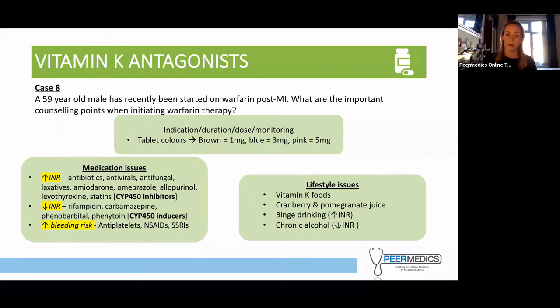So you also need to tell them about any medication issues. Warfarin interacts with so many different things, and most of these are the CYP450 inhibitors and inducers. So they increase and decrease the INR. On the handout that I gave last week, there's a whole list and mnemonics and stuff to remember those. So just have a look over those and make sure that you know which are inhibitors and which are inducers and be able to kind of pick any of those out. It's quite an easy MCQ question. You also have an increased bleeding risk with other antiplatelets, NSAIDs and SSRIs.